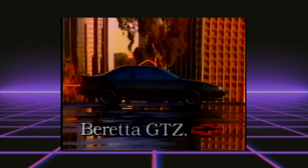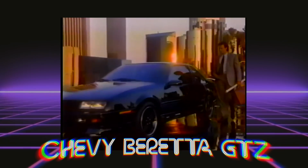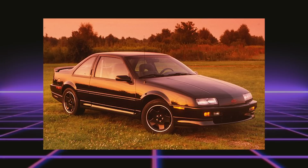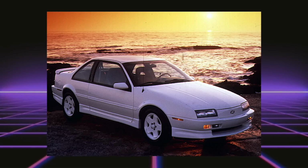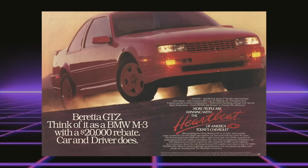Okay, let's talk about the Chevrolet Beretta, specifically the Beretta GTZ. The Beretta GTZ might not have been my first choice for a sporty coupe back in 1990, but it certainly was cool looking. The GTZ had quite a few aesthetic upgrades from the base Beretta with this body kit and these body colored wheels. It also had the Quad 4 engine, pushing out 180 horsepower and motivating the car to 60 miles per hour in about 7.5 seconds. Pretty quick for the era.